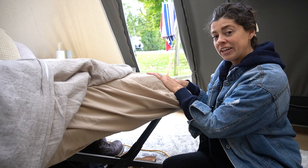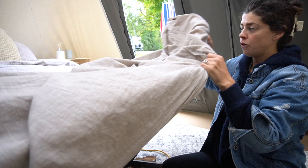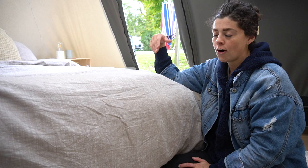And then I just got this duvet cover to fit over an older comforter that we already had, and I will link this duvet cover down below for you, and that goes with the decor in my home. So this is a comforter that I can use on our bed at home when we're not camping.